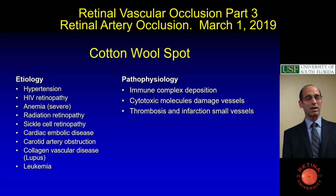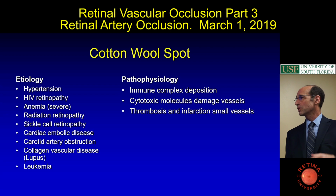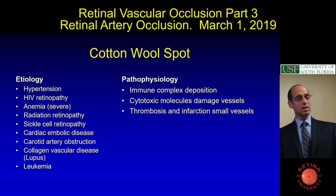You'll see them in vein occlusion, you'll see them in hypertensives, you'll see them in diabetics, but that person has hypertension, diabetes, or vein occlusion, because you can see the vein occlusion. But it's the people with sickle diseases. But you'll see some people with just cotton wool spots.